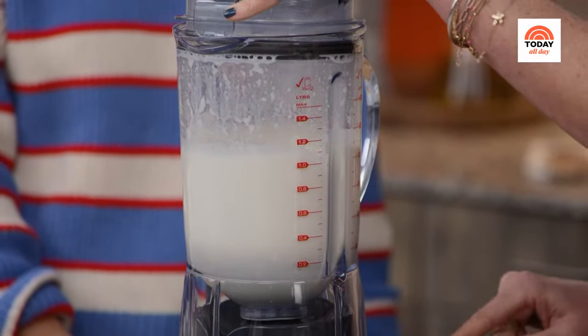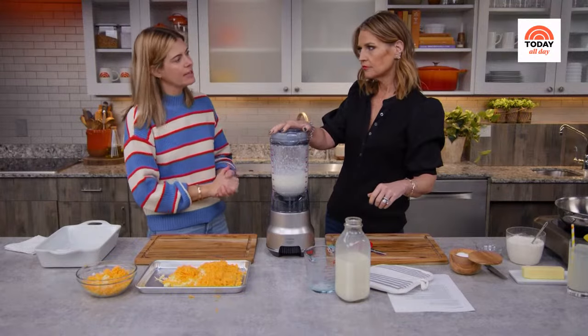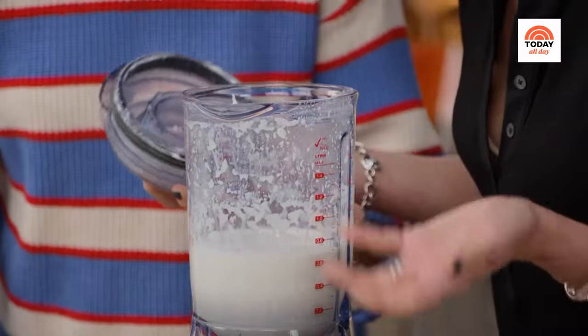I think we can stop it. We want to blend it until it's really, really smooth and silky and creamy, because any chunks might sound off the children alarm. Alert, vegetable, alert, vegetable. Okay, ooh, that looks milky. That looks very good, yeah.